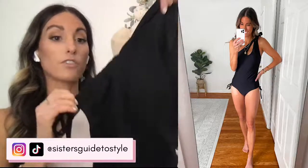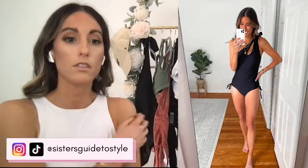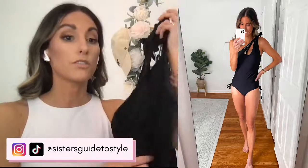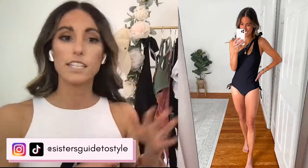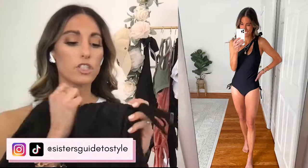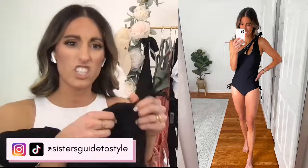Also, if you have a long torso, I've had a lot of questions about swimsuits, like if I have a long torso or a short torso, what is a good suit for me? This one is a really good option. It's also a good option if you're a mom to be or pregnant, because there's not so much extra fabric, it's just adjustable.